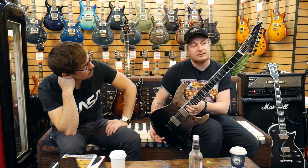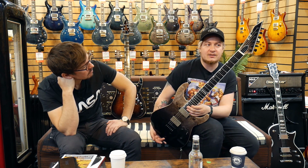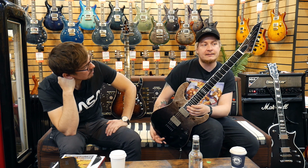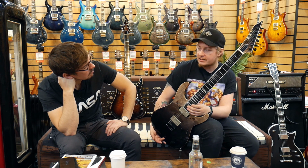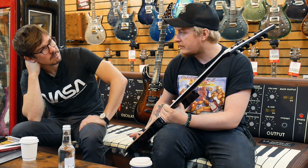I love reverse headstocks. I think they're the most metal. It's just a visual thing, an aesthetics thing. I just commissioned a new build from a guitar builder called Demoness Guitars, and I asked for a reverse headstock, which is actually fairly similar to that vibe in terms of shape as well.